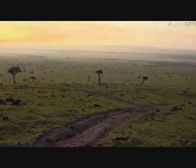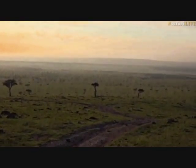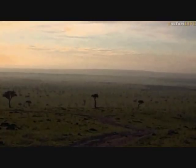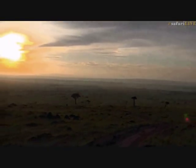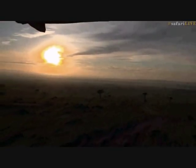But how beautiful is that? I like it, though. I have absolutely nothing bad to say about this road. I think that the view makes up for the bumps, and if you just sort of take it easy, then it's not too bad at all. Isn't that incredible?